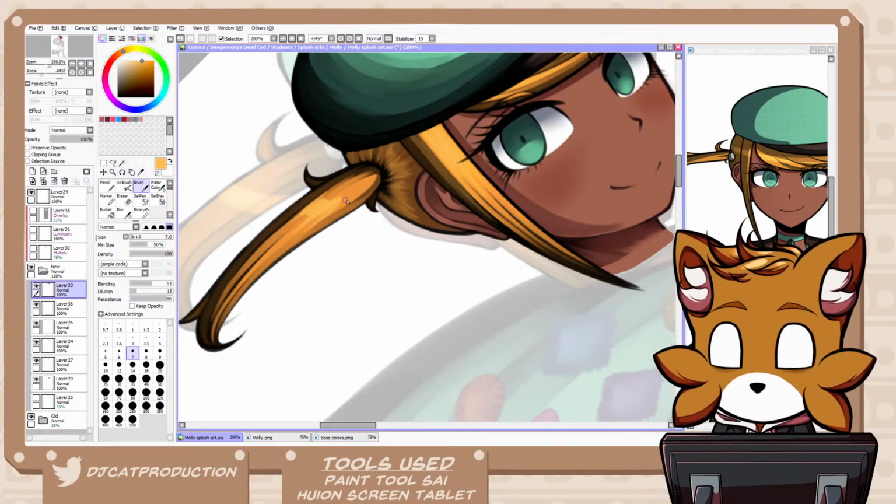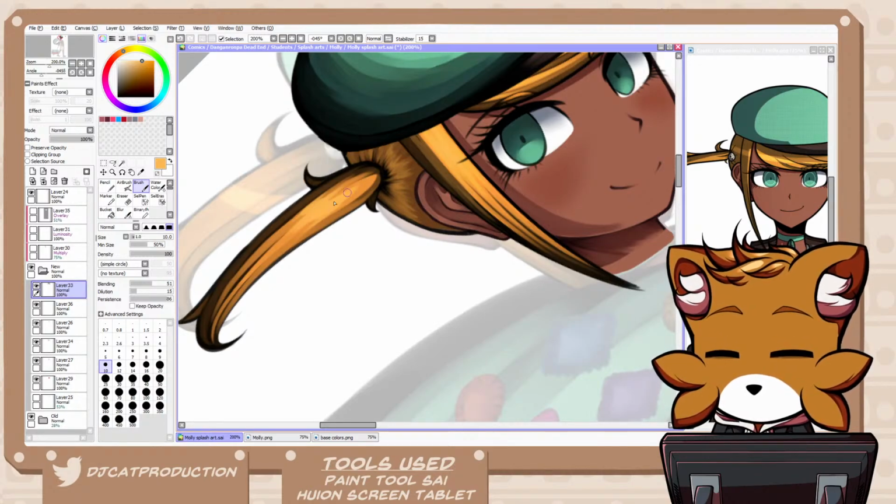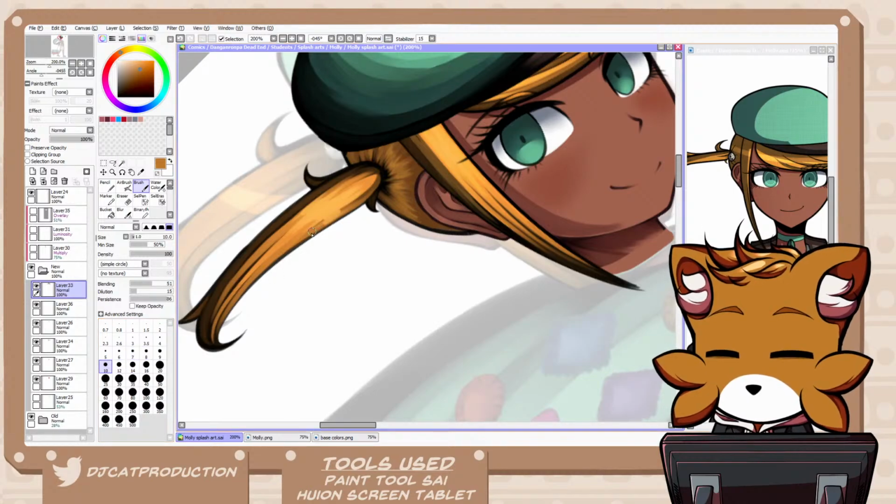Texture is for nerds. Texture is one of those things that you don't really think about when you're drawing, but it can add a lot when you're finally finishing. It's like a good finishing touch, is how I see texture. It's like that last step in a drawing.